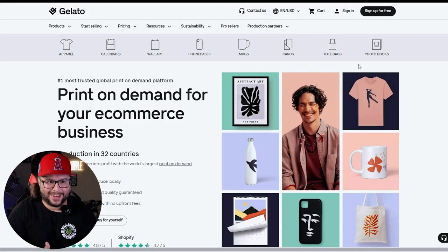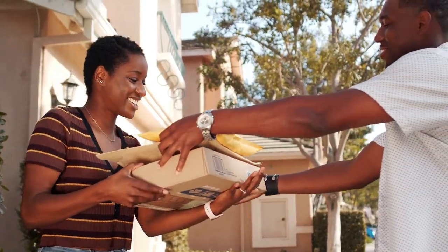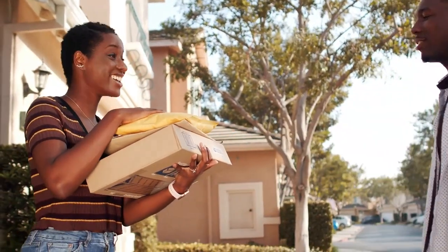The customer pays for it, right? And then you use your money to pay for the product, right? Which you get at like a discounted price. And then they print and ship the product to the customer for you. Once all that goes through, they get the product, they're happy.